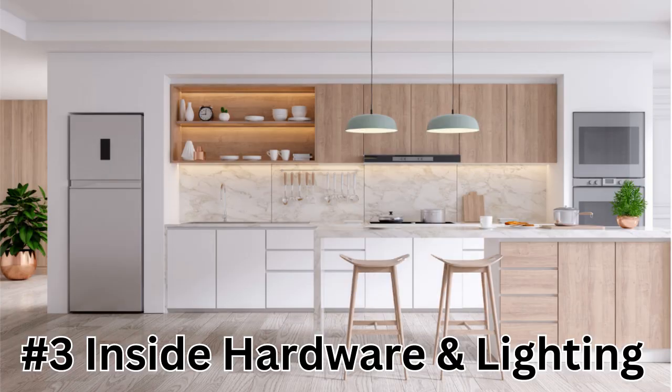The 3rd easy and cheap upgrade has to do with your hardware and lighting inside the home, especially in your kitchens and bathrooms.